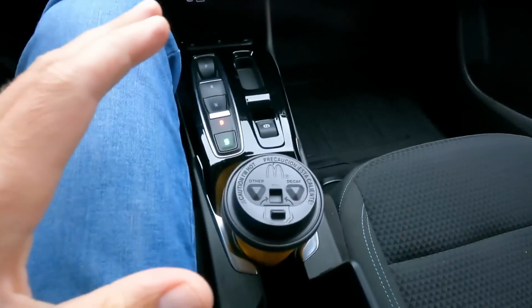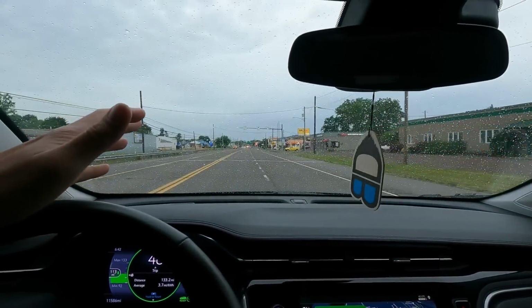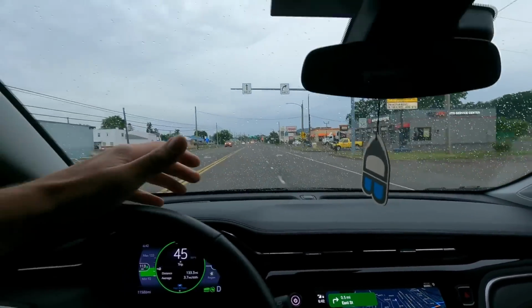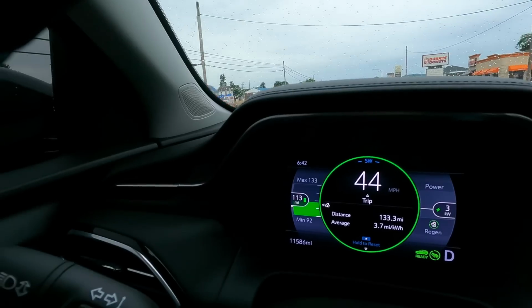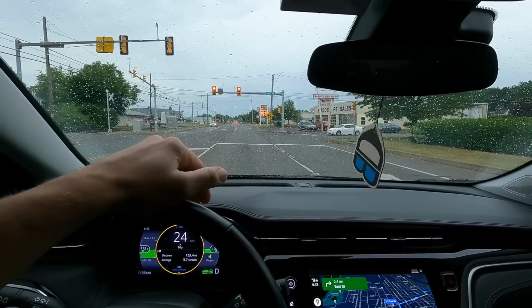Back on the road. We got a coffee, we got a breakfast sandwich, and we got our next destination, a different Sheetz location, which is 92 miles away. And I have 92 miles minimum on my gauge, 113 average. So we're just gonna hop back on the highway, and we're gonna get there. We're gonna make sure we get there. We're gonna roll in on next to no battery.